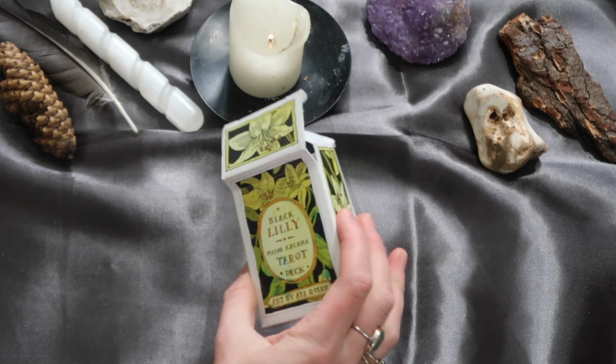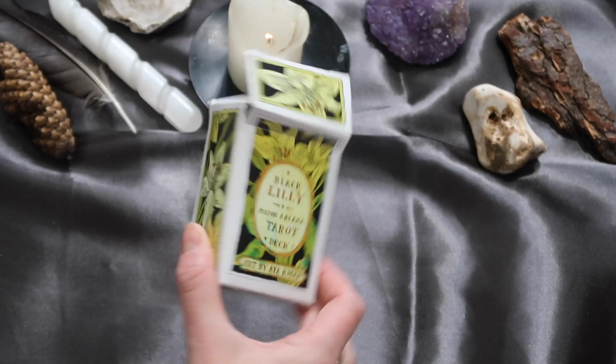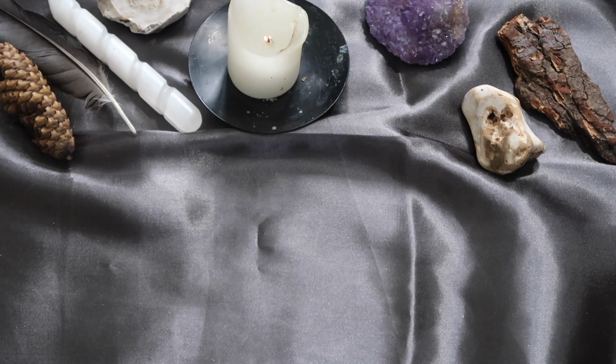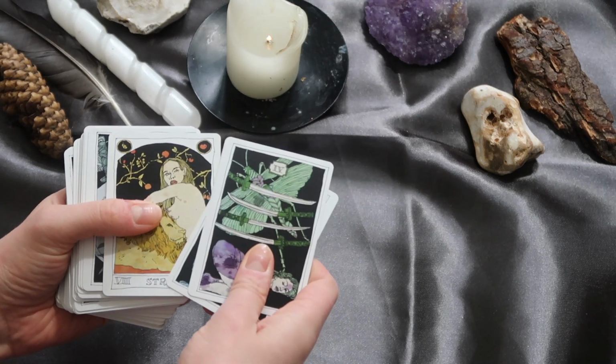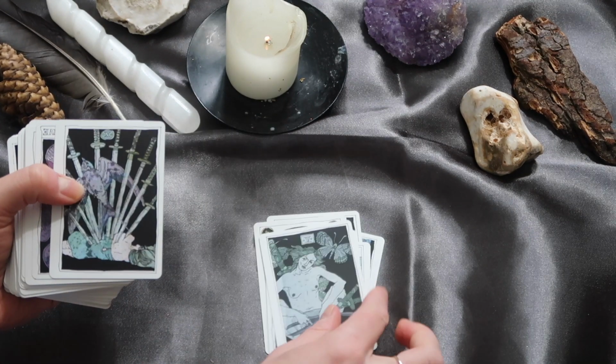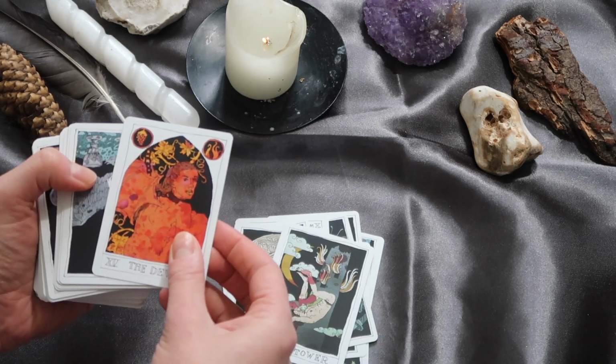So the Black Lily Tarot is another tarot deck that I have used really frequently this year, and for several years, you know, it's been a consistent favourite. It's really raw, and again, there's so much introspective work there. It's a really, really personal deck for me. I just use it for my own readings. I haven't really used it for anyone else.